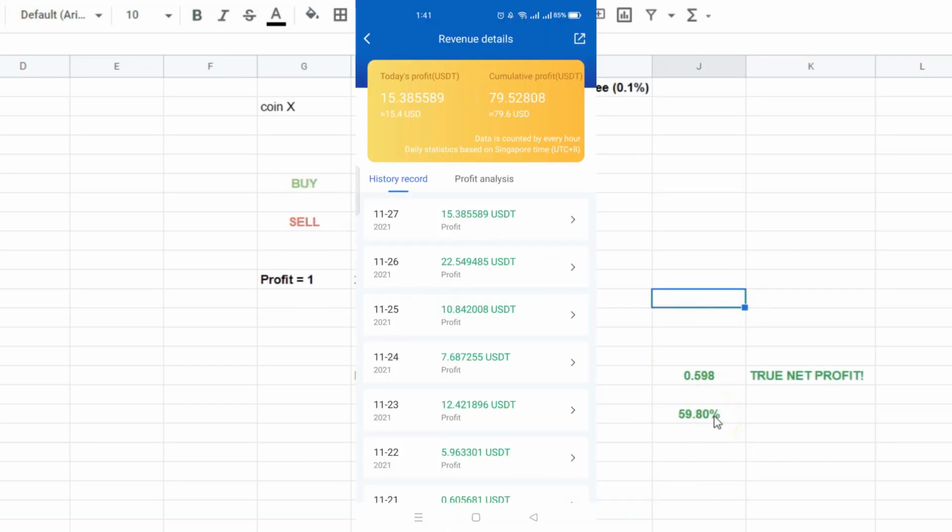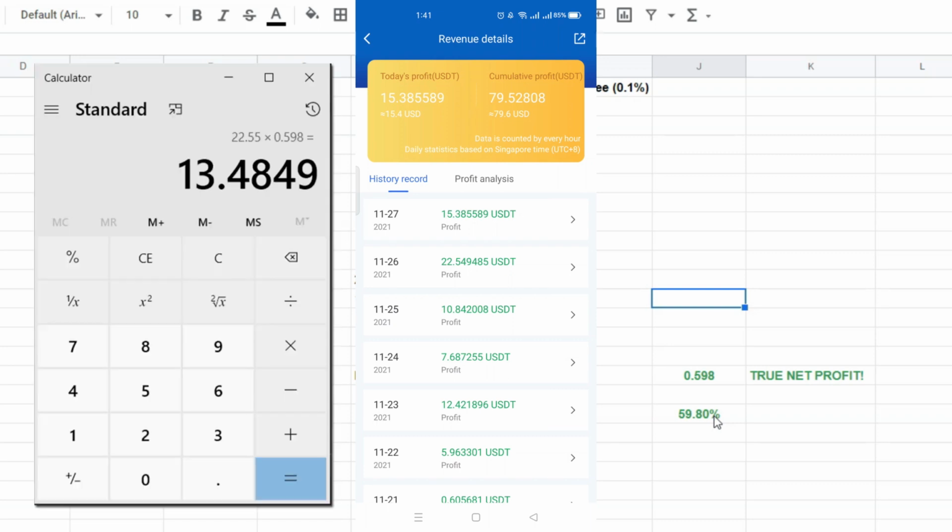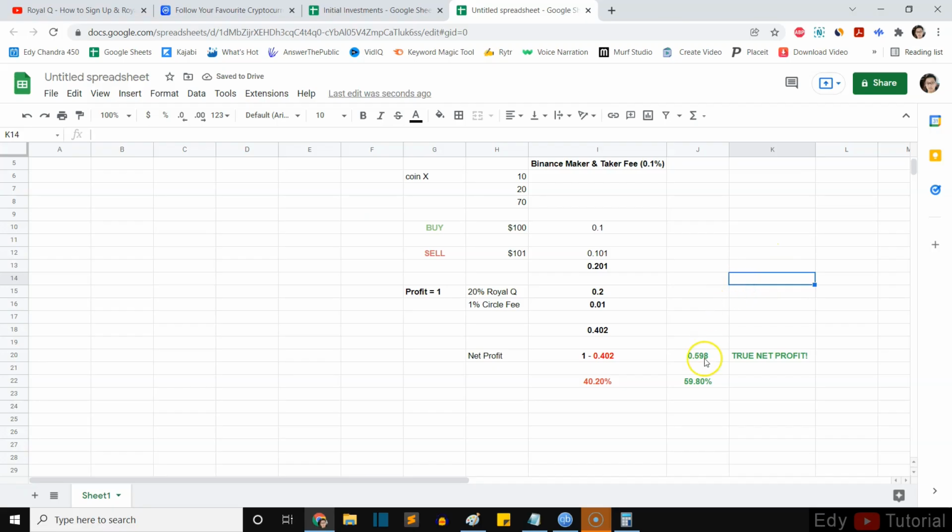So every time you see your revenue detail, for example, yesterday, 26th of November, I made around 22.55 gross profit. So what I can do is I just multiply by 59.80%, or I can simply put 0.59, or if you want to be conservative, just multiply by 0.58. And this is my true net profit. $13 is my true net profit out of that $22 gross profit. So that's how you calculate your true net profit, guys.